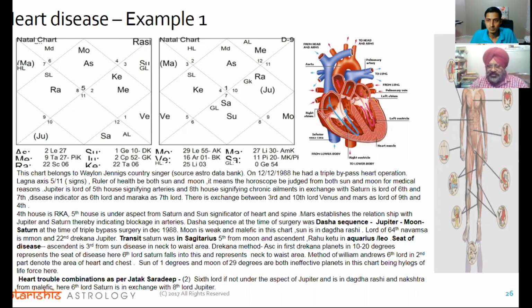here, they are kind of afflicted. Here the 4th lord is not under direct affliction, but it is specifically retrograde, and it is involved in an exchange. It goes to the 9th house. So in all, it completes this association of Jupiter, Saturn, and Mars, being your significator of the blockage. So that was it. They triggered a blockage, and thereby triple surgery, bypass operation because of the blockage.